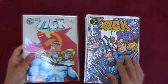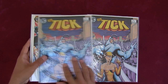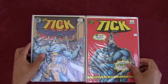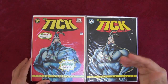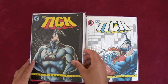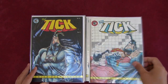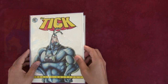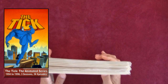Right. And this comic book series was definitely underground when it came out, and the Tick really became popular for me as well. The Tick didn't hit my radar initially until, well, I knew about it in the early 1990s, but I really didn't get absorbed into the Tick universe until the animated series came out, because the Tick has been very successful.